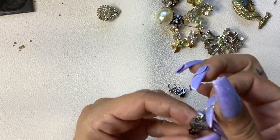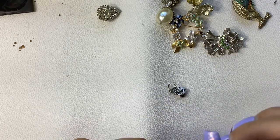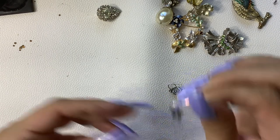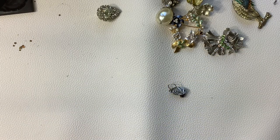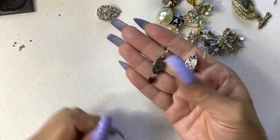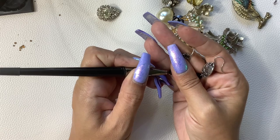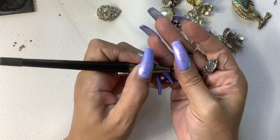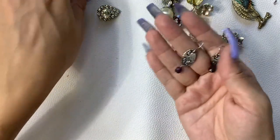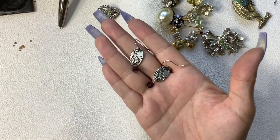Here are these earrings. Are these sterling too? Yep, these are marked 925, on the ear wire. Let's see, are these amethyst? Nope, they're just glass. Yeah, just glass. So let's do 12 on these.